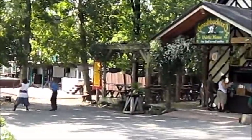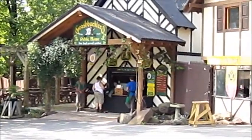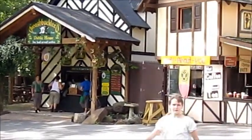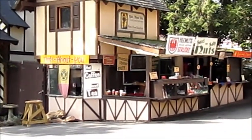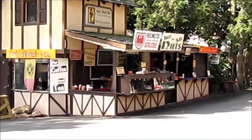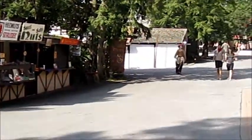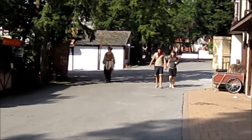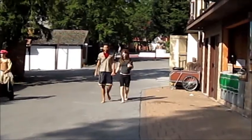And I'm panning around, so cover your eyeballs if it's bothersome to you. That's an eatery behind the Nuts to You shop. That's been there for a while. It's called the Swashbuckler's Public House. And over there is the Crossroads. You remember that, where the hat store is and the crystal shop and all. We'll get over that way later.